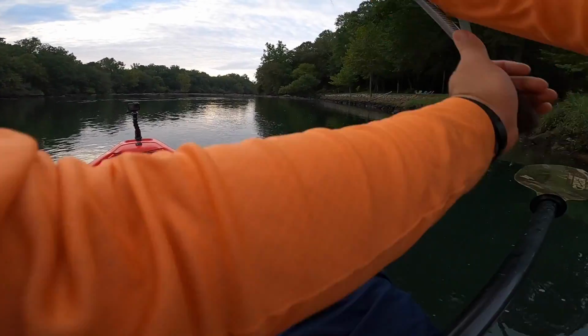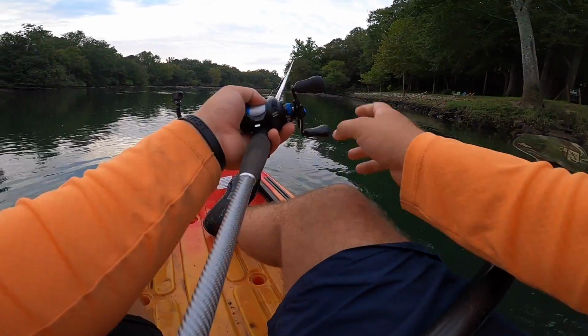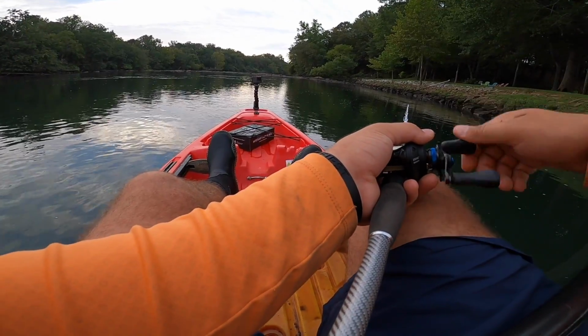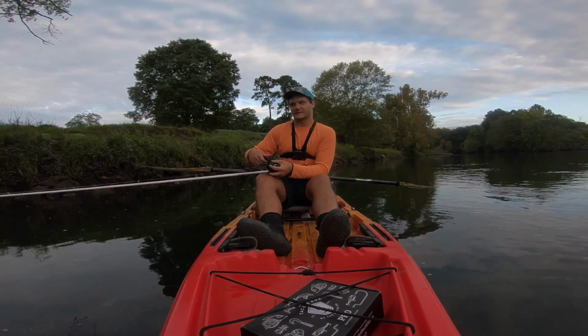So what I was trying to tell you guys earlier before these fish were blowing up and I got all amped up, the location that we're at today has a species of bass known as the shoal bass. The shoal bass is just a mean son of a gun.